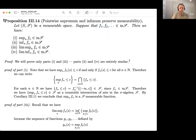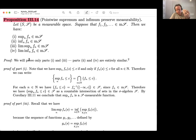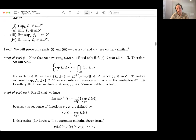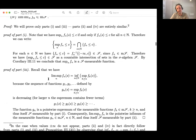But finally, the main theorem here is that if you do pointwise supremum, infimum, lim sup, lim inf of functions which are measurable, then the outcome is going to be measurable as well. This proof is not so difficult, actually. I think it's easier than to prove that the sum of two functions is measurable. In my opinion, this is quite an easy proof. It's maybe a matter of just understanding what a supremum means. So when you understand what this means, you can do this, or you can read this proof. Nothing special about this basic analysis.